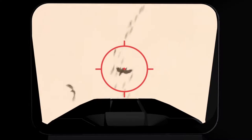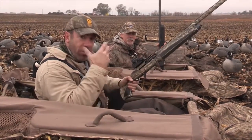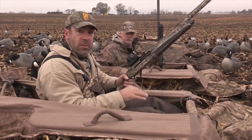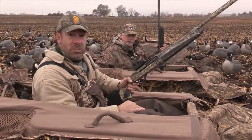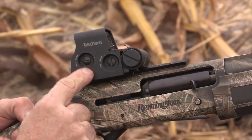And unlike tube sights, there's no restricted vision on the sight. I can shoot with both eyes open, I have my peripheral vision, and that's the way you're supposed to shoot birds on the wing. It's also military spec, it's waterproof, dustproof, fogproof, shockproof. It's a great item, it's a lot of fun.